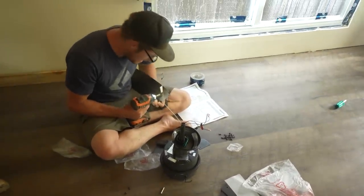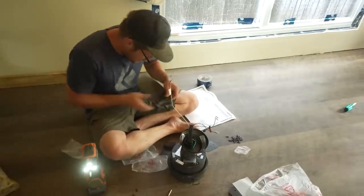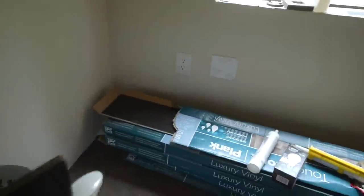This is worse than an IKEA anything. The holes don't line up. Greg has been struggling with that. I got all of the outlet covers installed right there. We've got down there, which those all do not line up.